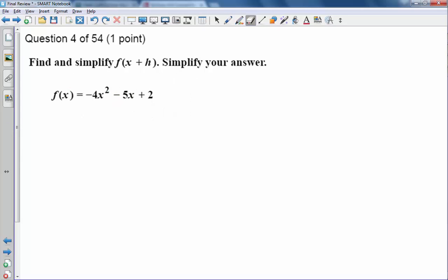No, it's easier than that. You just plug it in and FOIL, yeah, the first part, and then combine like terms and whatnot. If this is x, these are x's. But if somebody changes this to y, z, chicken, turkey, whatever you see here, you make the right side the same thing.